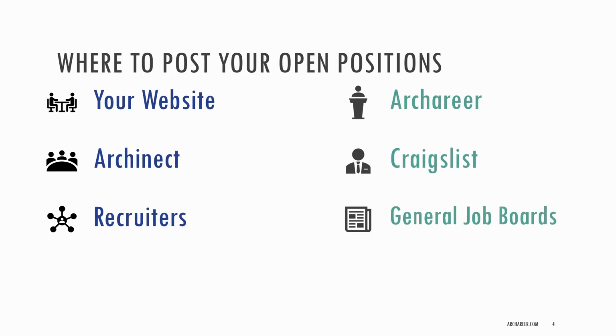And last, you can use the major or general job boards. There are several job boards out there that millions of people use every single day, as they are well advertised on both the internet and the television. These job sites such as Monster, Indeed, Glassdoor, CareerBuilder, LinkedIn are not made for architecture jobs specifically, but they are a great place for you to post an architecture job, as millions of people use the websites looking for jobs from every industry you can think of.